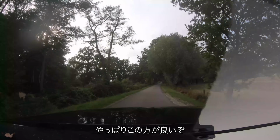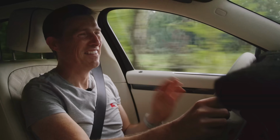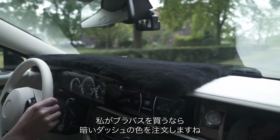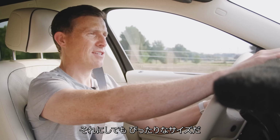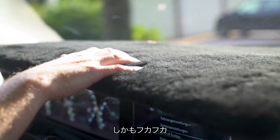Oh my God, that is just so much better. Oh no. If I bought this car from Brabus, I'd be taking it back to them to get the top of the dash retrimmed in a dark colour. Do you know what? That carpet's actually the perfect size for this, really. Maybe that's why you get it. Oh, it feels lovely.